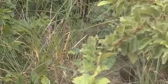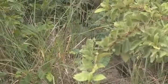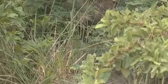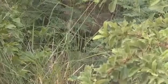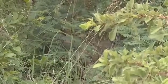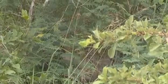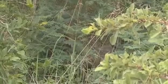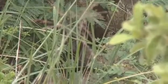Just got to try and keep an eye, because sometimes they do come close to the vehicle. They're so inquisitive, just like the baby hyena. Come up to see what's going on. It looks like they're starting to get ready for their morning forage.